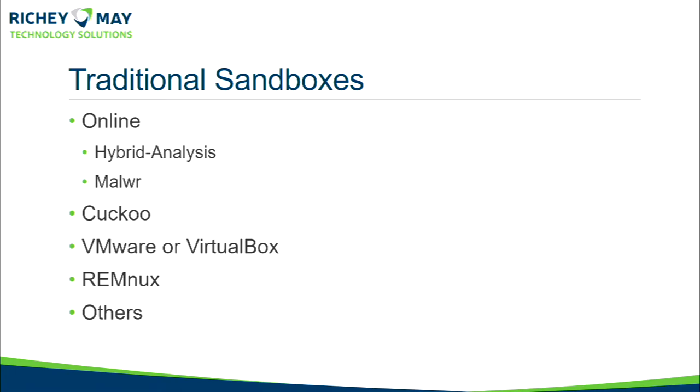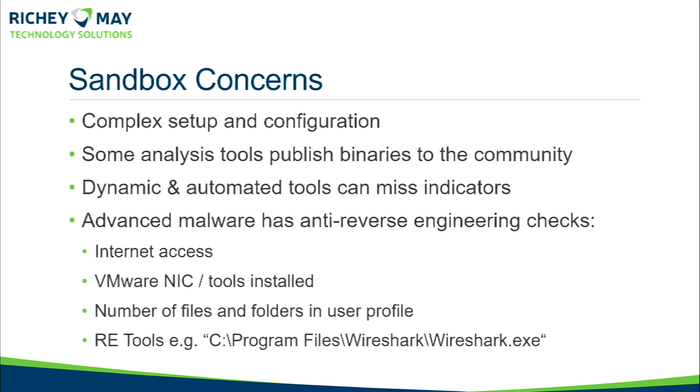REMnux from SANS, and there's a bunch of other traditional ones out there. But some of the concerns that I had with these sandboxes when some of my team pitched the different solutions was they're complex to set up and configure. Cuckoo, I spent hours on and couldn't get it to work properly the way I wanted it to. Some of the analysis tools publish binaries to the community. So VirusTotal, Hybrid Analysis, if you upload a document there, it is available for the community. And there's a premium version you can pay for, and I think there's an opt-out there.